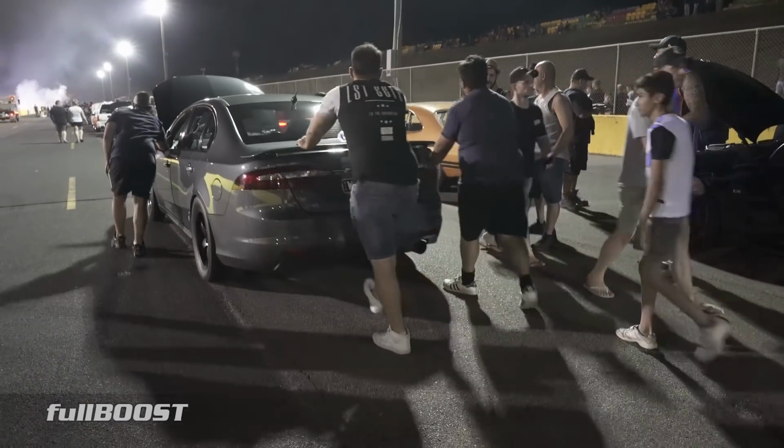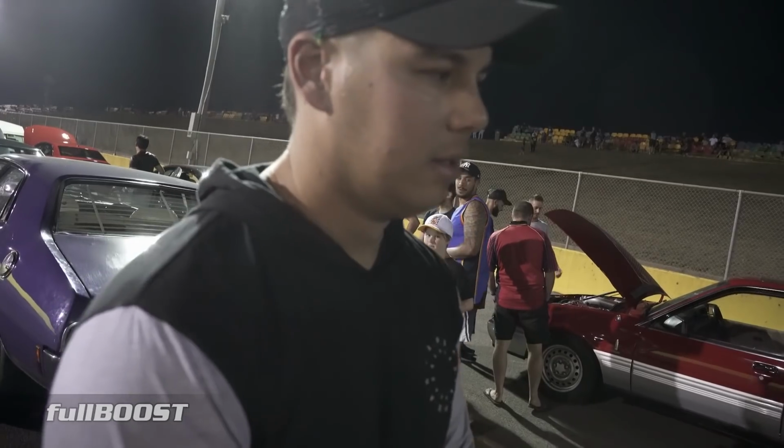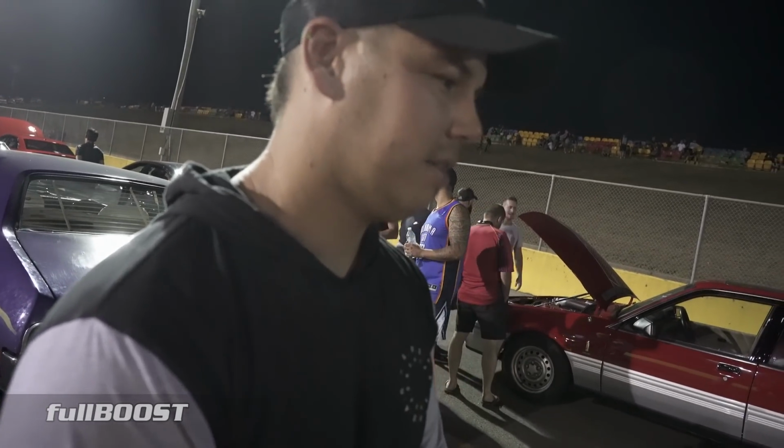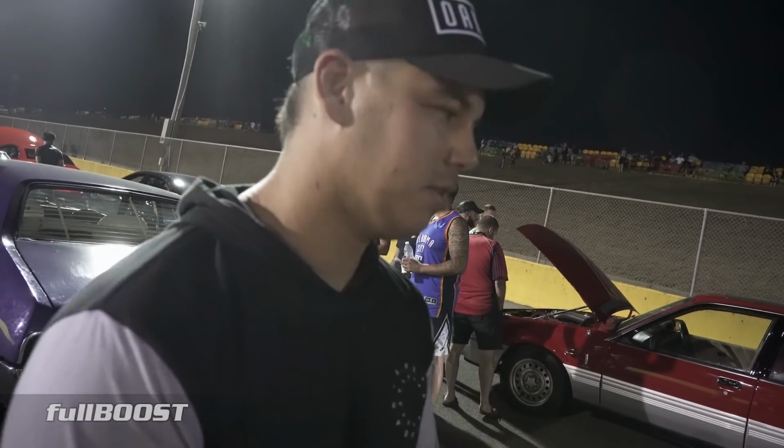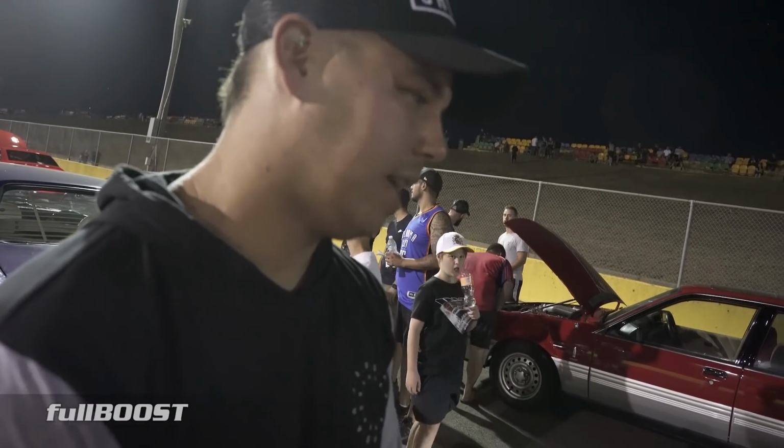So this must be the quickest genuine sort of street FGX, you reckon? Maybe. I guess. There's a lot of fast cars out there that I don't sort of know about, or that no one's seen before, I guess. But at this stage, if I can go a bit faster, it'd be nice.